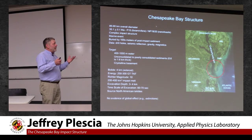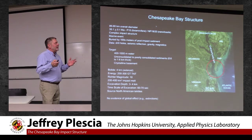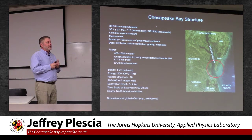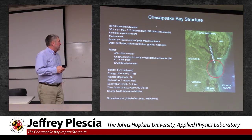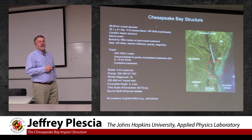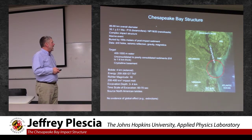The bolide, the thing that came in, was on the order of 3 or 4 kilometers in diameter, and that size is more a function of how fast it was going, what it was made of, and how dense it was. You can calculate what the energy of the event was, and then you can play games with the dimensions of the impactor. As far as the present understanding goes, it's not clear what kind of impactor it was, whether it was a chondrite or an iron or something else. We don't really know that.